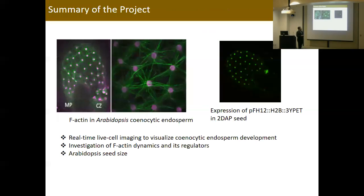At the end, in summary, as I showed, F-actin has an important role in synocytic endosperm development, and we also found the formin 12 gene that is specifically expressed in synocytic endosperm. So from this preliminary result, now we can think further: the real-time imaging that I'm using could be important to understand the entire process of synocytic endosperm development, and further maybe the role of F-actin and its regulators, and how they actually give bigger seeds.